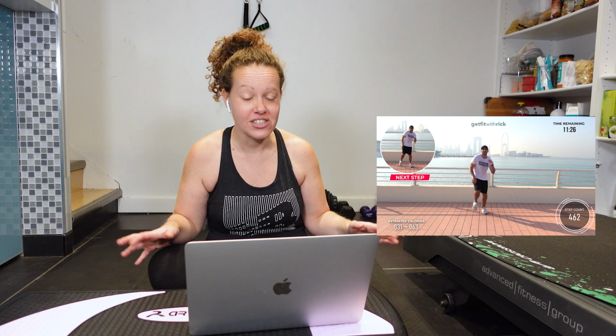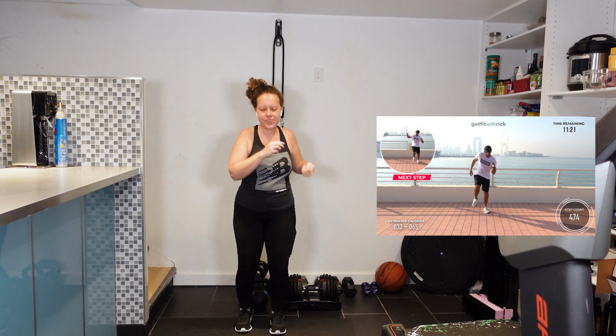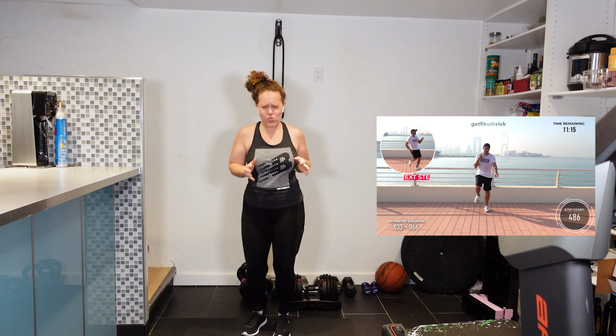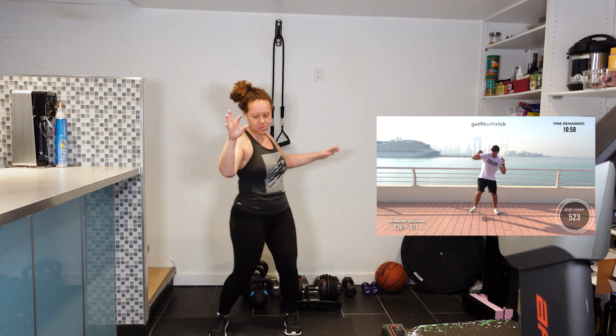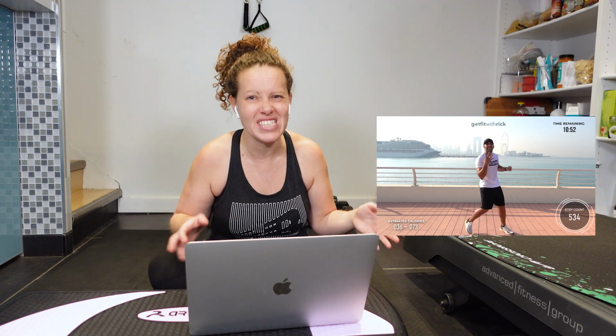So for me, these moves are way more dancey than I would consider Joe's moves to be, which is not a good or bad thing. It's just an observation. And I found that this workout has a little bit more free-flowingness to it. So the way that you move your arms and your legs, you don't really even have to follow what he's doing in order to get a good workout. And I do think there are some women that like to work out to male instructors and some women that like to work out to female instructors, or women or men or non-binary people who really don't care who their instructor is. So it's really about who resonates with you.